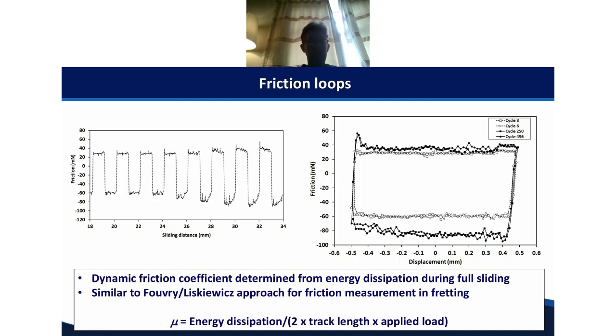So this is the sort of data that you might get off the system. This is on the left. You can see the raw friction signal against sliding distance, and you can see in this case that going just over about seven or so sliding cycles, there's an increase in friction.